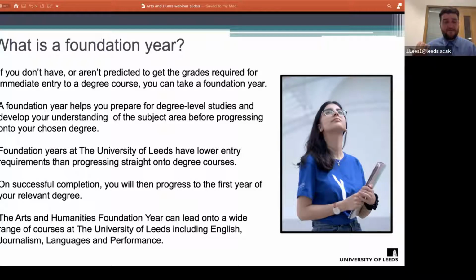And you'll be able to access everything that any other student would while you're studying a foundation year. So all the same support, all the same resources like the library, and the Students' Union, will all be accessible to you as well. So you'll be exactly the same as any other student on a course at the university.